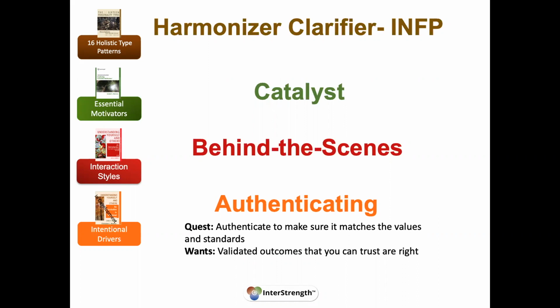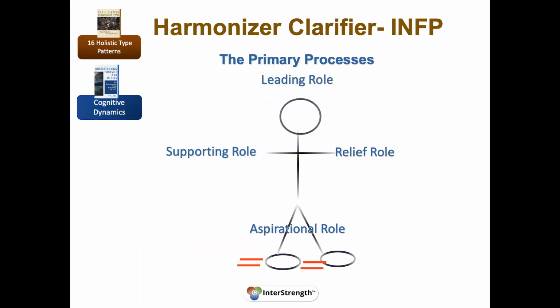So these are some of the themes that go with catalyst, behind the scenes, authenticating aspects of the Harmonizer Clarifier. Now let's take a look at the cognitive dynamics and the dynamics that are in a particular configuration for the Harmonizer Clarifier, INFP.